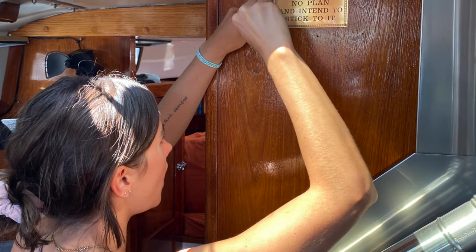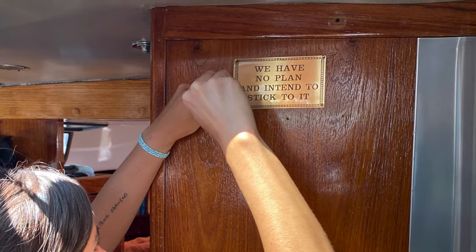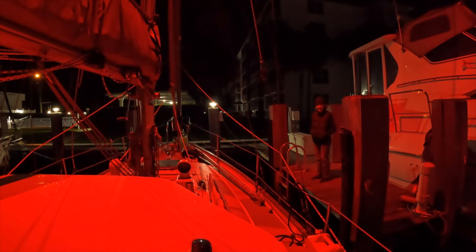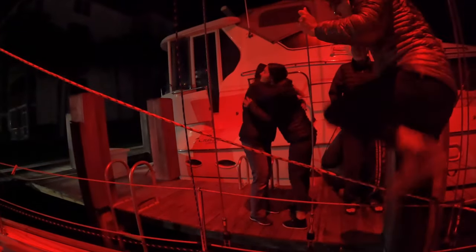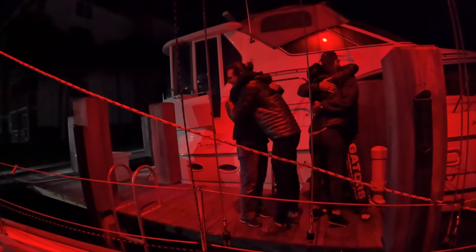The day we left Ashtabula, they gifted us our plaque in Seawind that says, "We have no plan and intend to stick to it." This is our mantra, the thing that we come back to when we are reading weather and wind forecasts or are tempted by sailing to a schedule. It is not easy, and it usually means staying somewhere that is less comfortable for longer than we expected, or leaving comfort behind sooner than we would have liked.